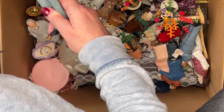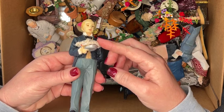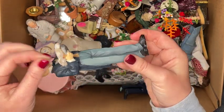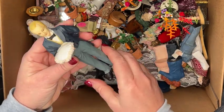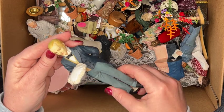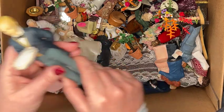This one is another resin doll that has been altered a little bit. They added a pillow to it, so this is probably the ring bearer. This is an Artisan Flair piece, but you can see that they glued it down. It looks like he was holding a pie or something. Maybe he was a waiter, and then they turned him into a ring bearer. Someone needs to add a couple rings to the pillow, and maybe I'll come across a couple rings in this box. Who knows?